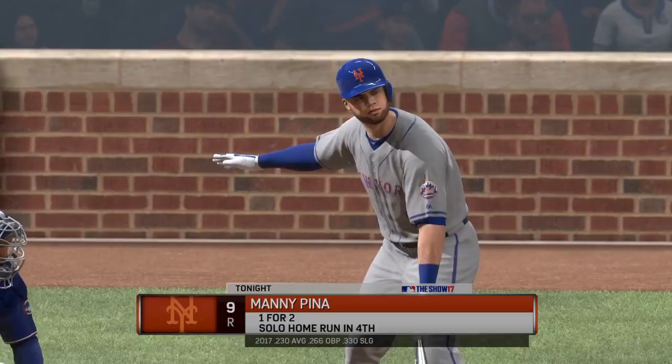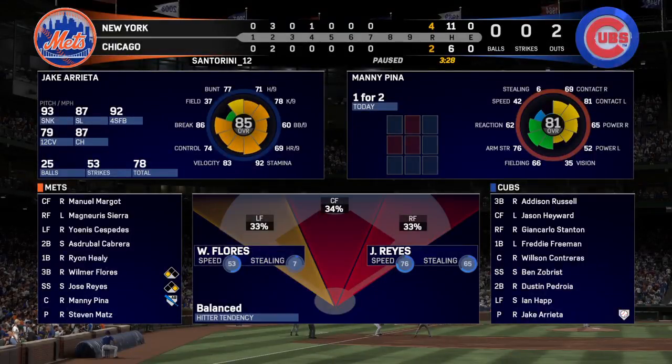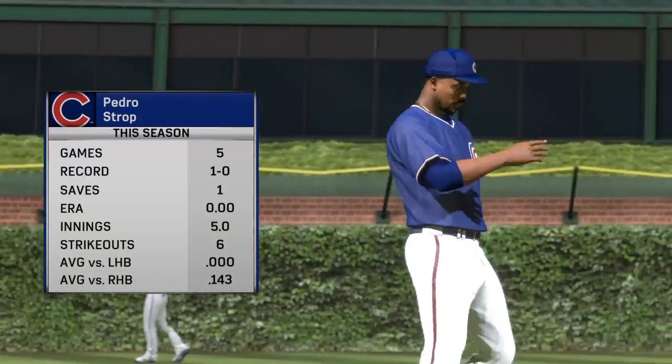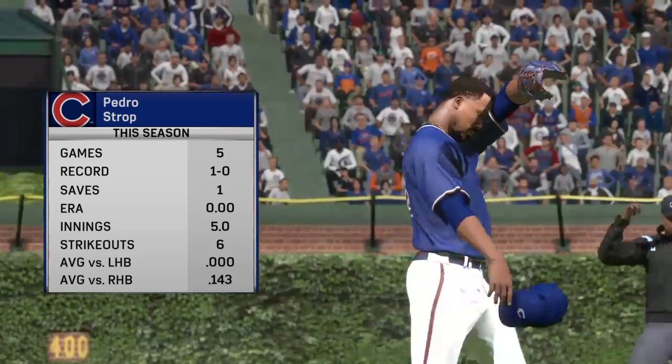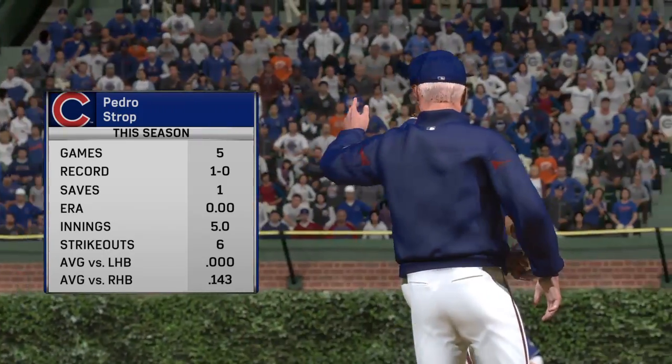Now to the plate, Manny Pena comes in 1 for 2 with that home run he hit earlier. Pedro Strop enters the ball game out of the pen, looking for the final out here in the top of inning number 8. Pedro Strop.